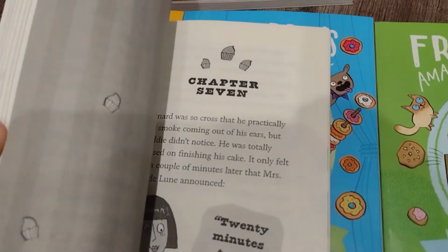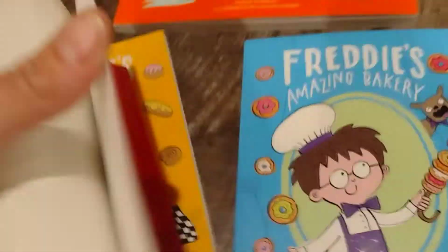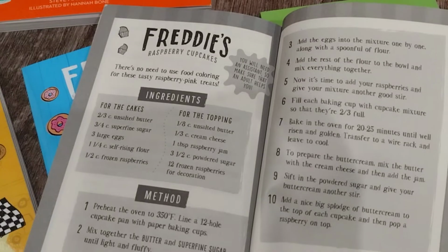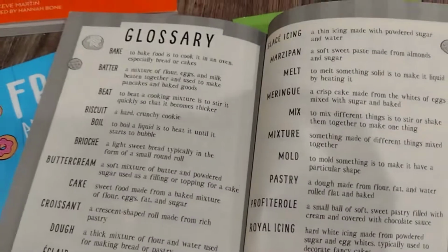I would say these are probably closer to 2nd, 3rd grade level. They're a little bit harder than the Hey Jacks, but they're still pretty simple. They still have some pictures in them as well. I would say about 9, 10 chapters in most of them. Then in the back, you can see where it has some ingredients and methods on how to cook like Freddie. So it gives you directions that they can read themselves and try to make it.